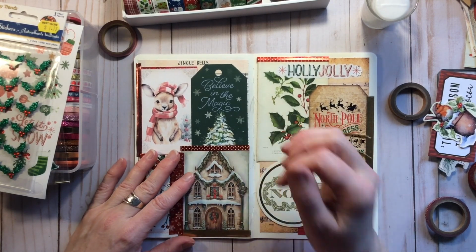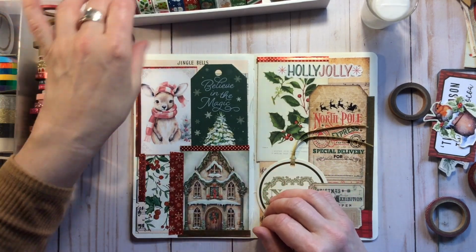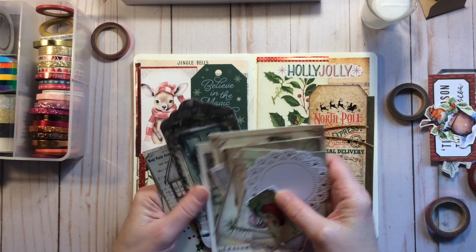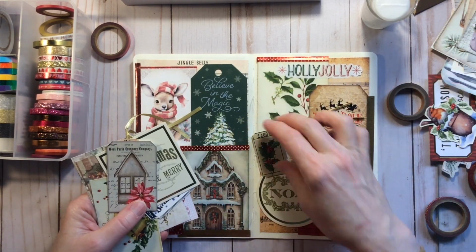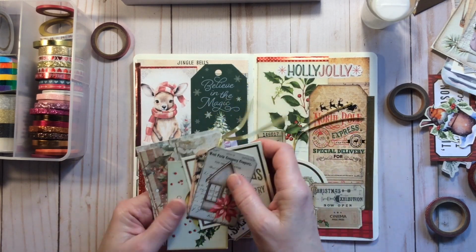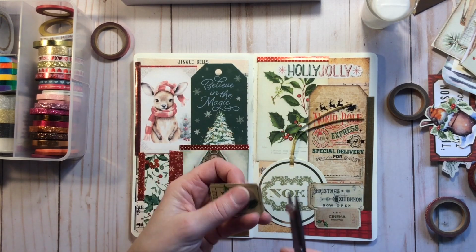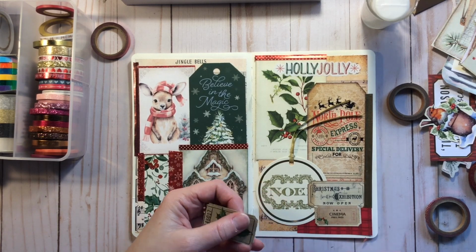Okay, I could do some stamping, but I didn't have any stamps prepared. So I think that's probably it, unless I put just that little ticket there. Yeah, I kind of like that there, to be honest. Sorry for the waffling. I'm usually quite decisive once I've got my images picked out.